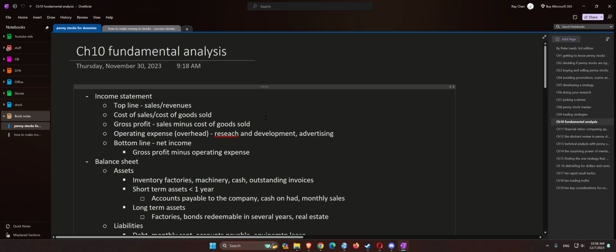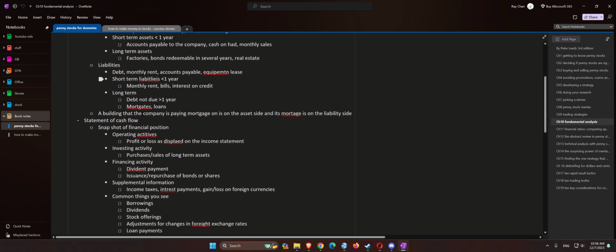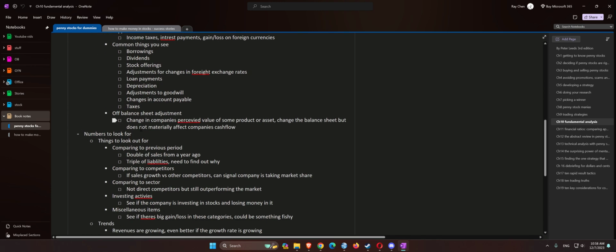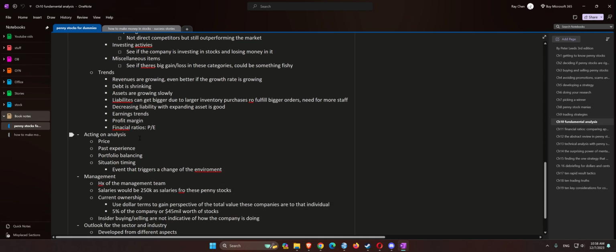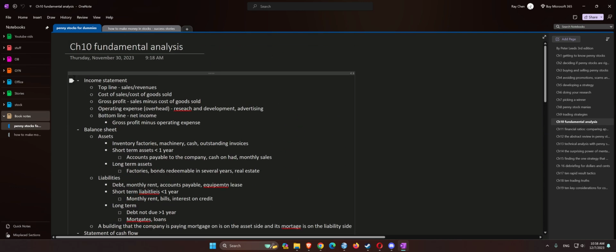Chapter 10 talks about fundamental analysis. There are a few things we can focus on: the income statement, balance sheet, and statement of cash flow, numbers to look at. And then he talks about acting on the analysis, management, and outlook of the sector. For the income statement, the top line is sales and revenues, then cost of sales or cost of goods sold. Then there's gross profit, sales minus the cost of goods sold, and operating expense or overhead such as research, development, and advertisement. The bottom line is the net income, gross profit minus operating expense.